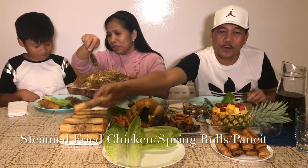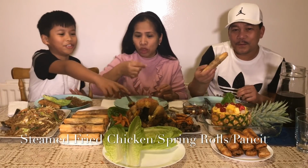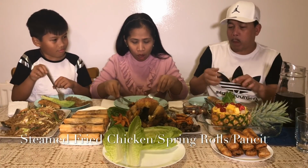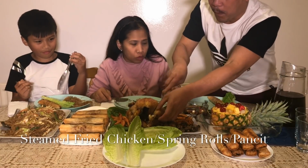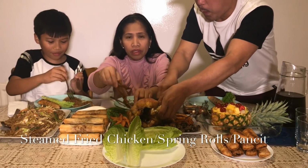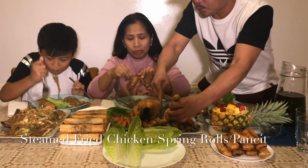Nice. Saka spring roll. Yes, may init-init pa. Oh yeah, I want chicken. Cut in the chicken. May init-init pa tong chicken, guys. Bite of the day. I will eat the wings.